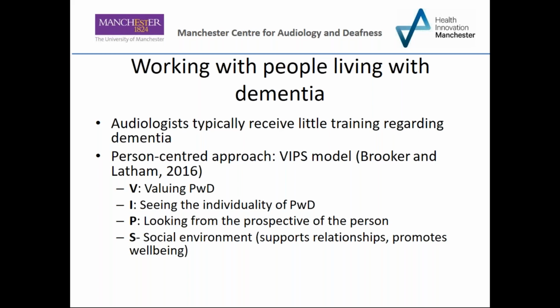And I think this is something that, when I am trying to put ideas forward for adapting audiology practices, is the one that I think is really quite easy to visualize. And you think, oh, right, okay, that makes sense. This is why we need to change or adapt our practice. And looking at the social environment.